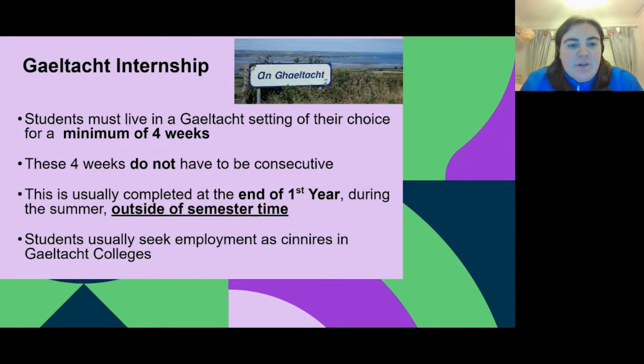So the first thing you have is your Gaeltacht internship. And basically what that is, students go and live in a Gaeltacht setting of their choice. So any Gaeltacht setting, any Gaeltacht in the country, for a minimum of 4 weeks. So you live there and you work there. So you don't study as such, you have to work. These 4 weeks do not have to be consecutive. So for example, you might do 2 weeks at the end of first year and you might do another 2 weeks at the end of second year. And that's fine as long as it's 4 weeks in total by the end of the course.